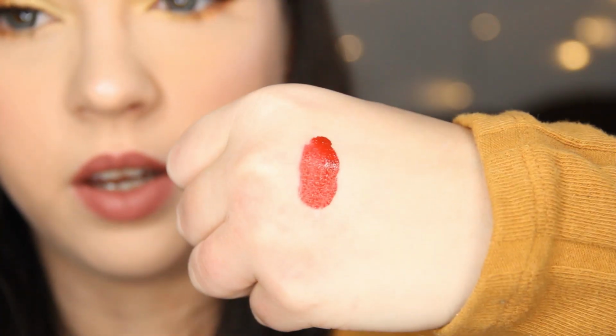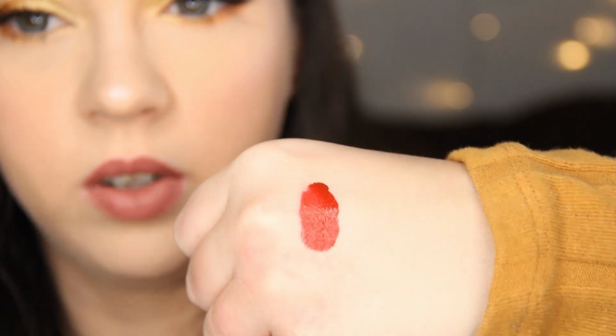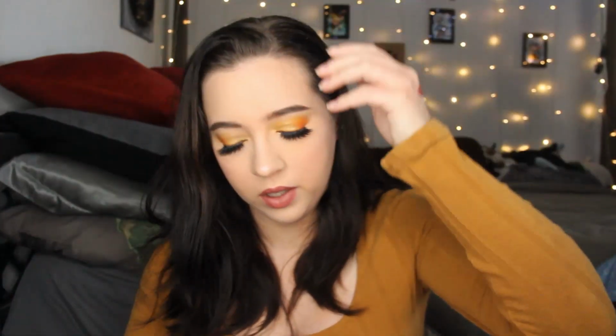I really like the deepness of this red. Look at that red. It's very deep, very pretty. I'm gonna have to definitely do a look with that color. Don't know what kind of look. Maybe I will do a blend look with the lip. Alright, I'm gonna keep the box though. So, this lipstick's forever in this box unless I use it. Because I like dragons.